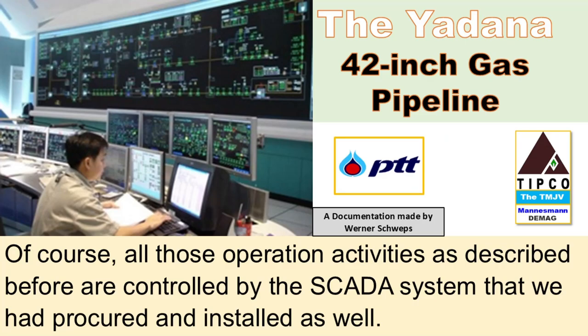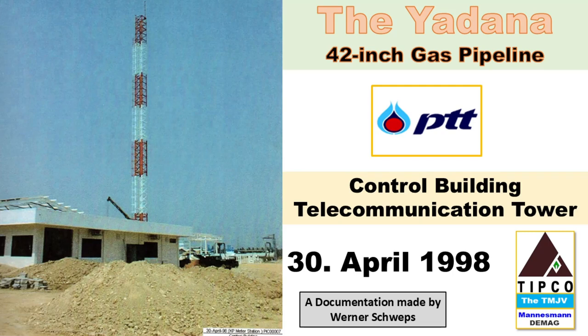All the operational pipeline functions are controlled in the metering station control building by the SCADA network system. This system, beyond other things, provides information on gas pressures, temperatures, and flow rates, and it can also detect the locations and functions of equipment, as well as alarm systems. Outside the building is the 30-meter high telecommunication tower installed.